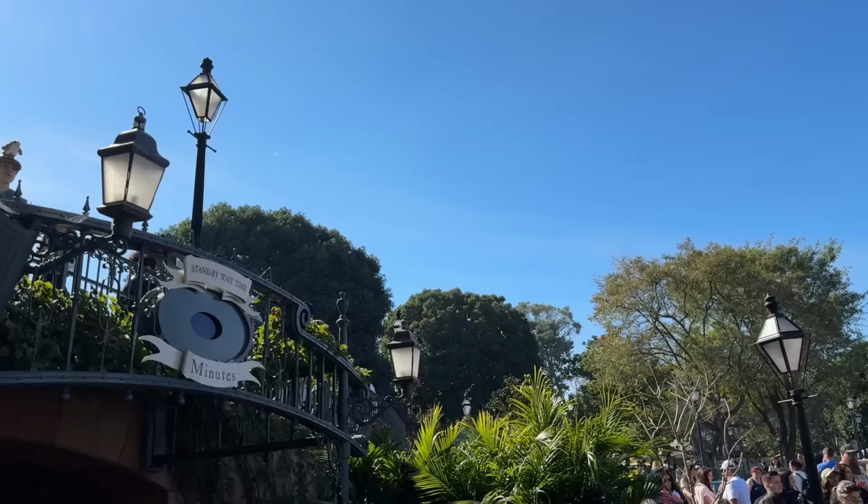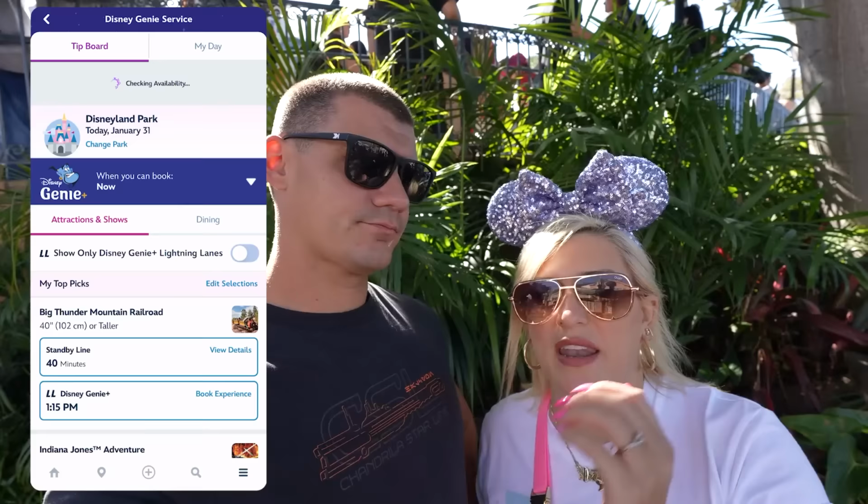Pretty cool. Also, while in line after scanning in, I looked at what we wanted to do next, trying as much as possible not to ping pong around the park. So I was aiming for Pirates of the Caribbean, which originally showed 110. I refreshed the tip board like twice and it popped up at 1255, which is about 30 minutes from when it was.